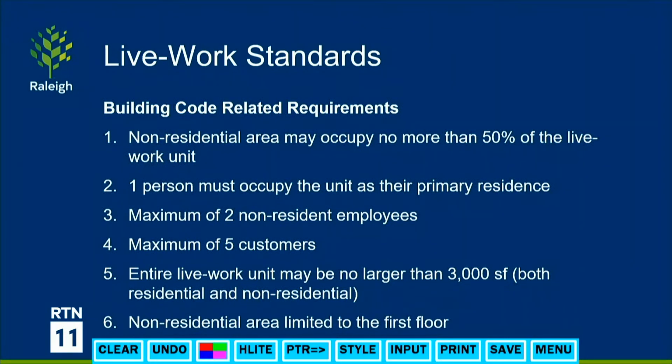This portion is really speaking almost directly to the building code. This was a question that came up a lot in the public review process, which was, even if this is allowed by zoning, is it not going to be prohibited, but be very difficult to convert an existing residential structure to commercial building code?